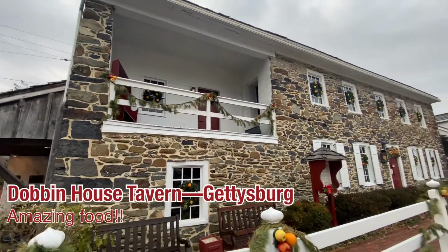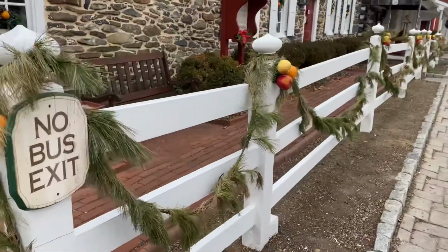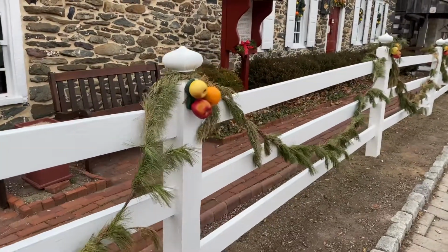Now we're on the road again. We're in Pennsylvania and we're meeting with a customer in Lancaster tomorrow. Actually, two of our customers in Lancaster. Today we were at the Dobbin House Tavern. It's downtown Gettysburg. If you ever get a chance and you're close to Gettysburg, Pennsylvania, you gotta try this place.